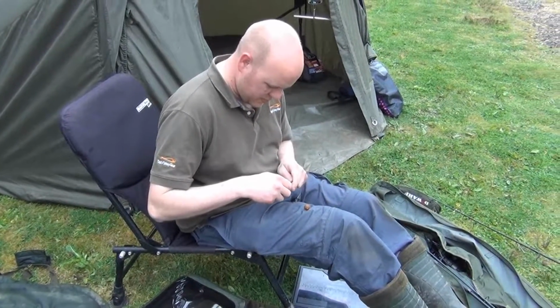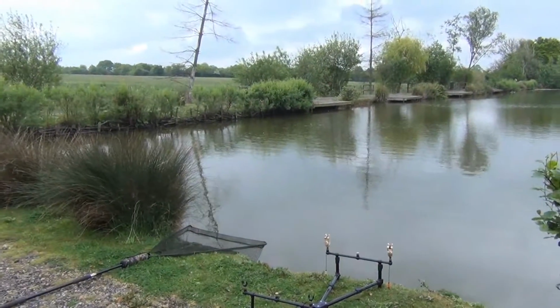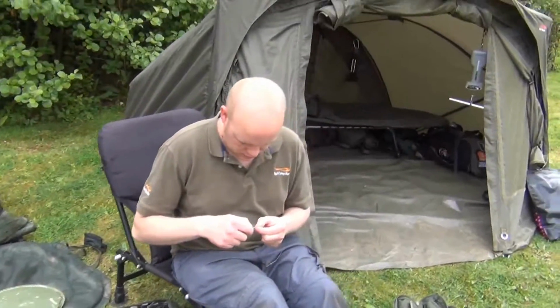No. Oh, awkward. Here's Mike with his setup, and he's going to be fishing the margins either side of here. But we're expecting a few more on. He's got all his gear chilling out. So hello, Mike. Morning. Morning. Right, let's go and get some more fish on the bank.